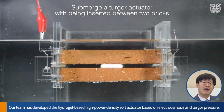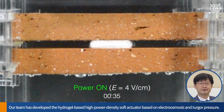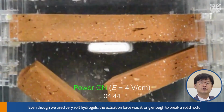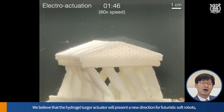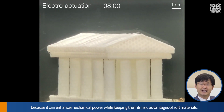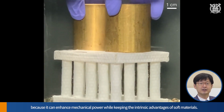Our team has developed the hydrogel-based high power density soft actuator based on electroosmosis and turgor pressure. Even though we used very soft hydrogel, the actuation force was strong enough to break a solid rock. We believe that the hydrogel turgor actuator will present a new direction for futuristic soft robots because it can enhance mechanical power while keeping the intrinsic advantages of soft materials.